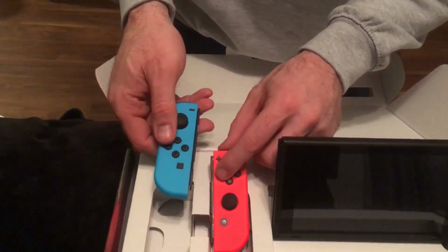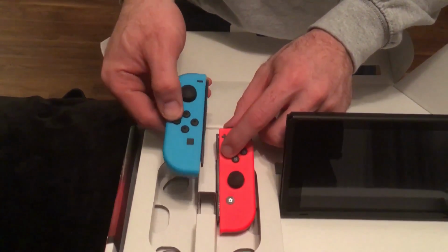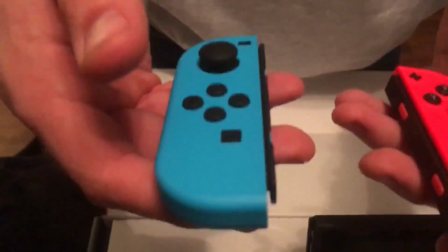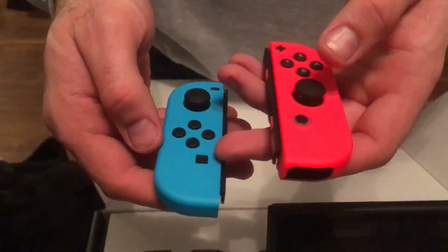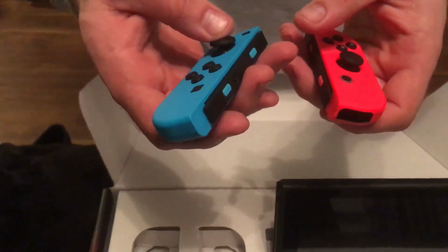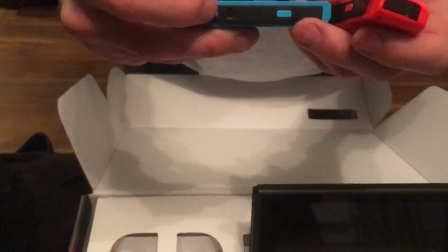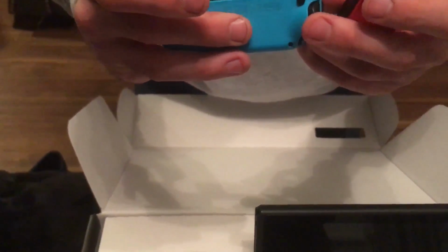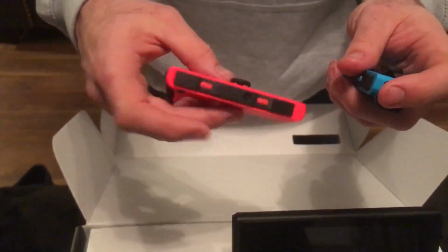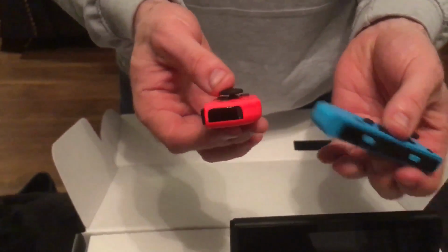All the buttons feel good. There's a little bit of a difference in sound there, I think. It's louder on the blue one. Maybe different contents. They're much the same weight. That's a share button. And there's your minus button. The innards of the Joy-Cons are slightly different. You'll see there in the red one, that's an IR in the bottom. Right, okay.